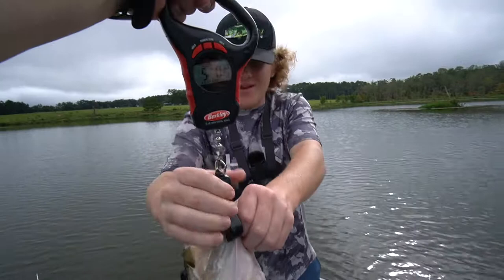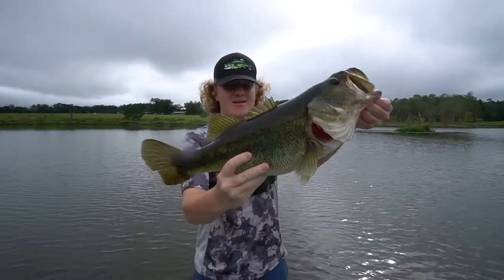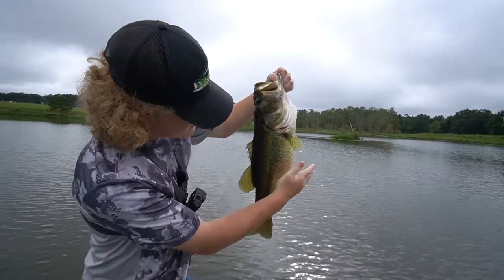Five right on the dot, money. Woo! Freaking 5-pounder. Look at that. That's a freaking nice fish, dude. Look at the belly. I know. Look at the belly on that sucker right here.